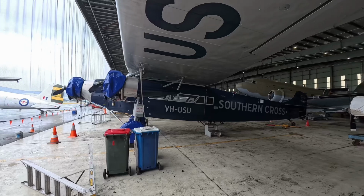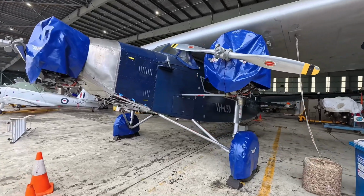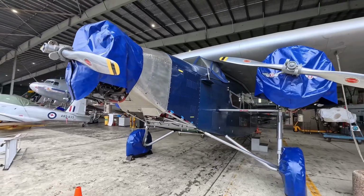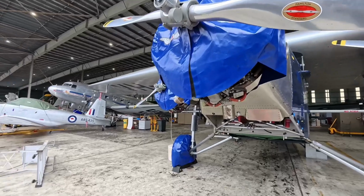The original Southern Cross. So that's not metal? No, it's timber underneath.